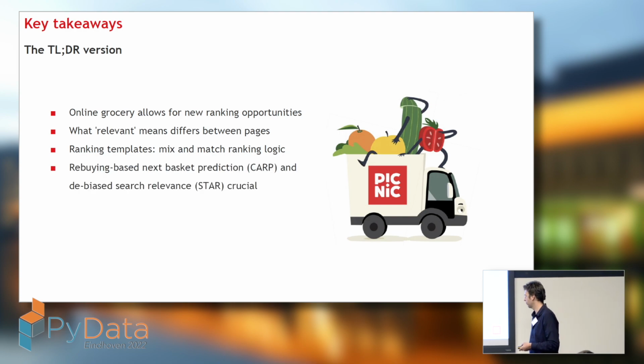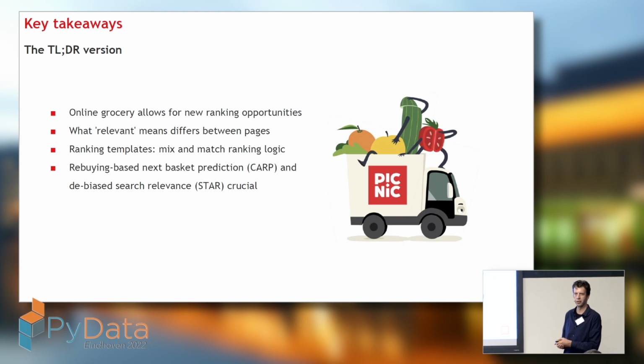Next, basket prediction, so CARP, and also the BUY search relevance, are both crucial ingredients in making these rankings. And still a bit of work in progress, but it's certainly feasible to optimize these search templates structurally.